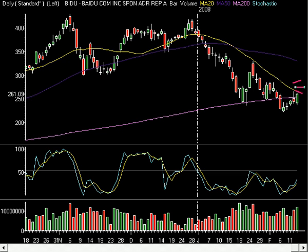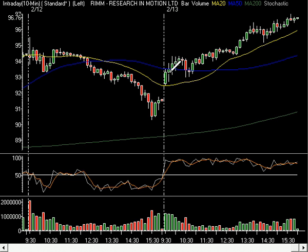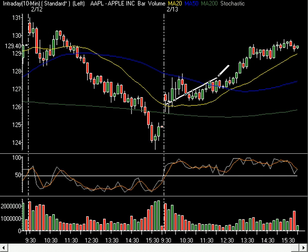All right, folks. Let me just take a look at Apple here. We had a big, strong day in Research in Motion. Research in Motion had a great day. Look at this move up in Research in Motion, up about $5 today. On Apple Computer, the same thing. We had a great move up there. All right, we're going to continue to watch certain sectors.